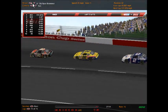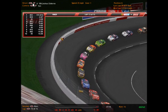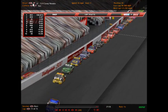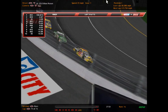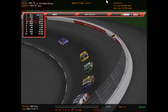And Dylan Young in 10th. 9th is Dollarton. 8th is Evans. 7th is Parker. 6th is Osborne. 5th is Keith Batson. Then Gardner, Deaver, Matthews, and Poteet. That's the top. That's the front two. And we are going to get a one-lap dash to the checkers at Bristol. Oh, crap. This is going to be disastrous.